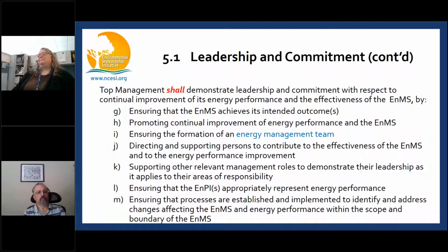All right, so top management also must ensure that your energy management system achieves its intended outcomes, right? So that's part of that management review, reviewing what you achieved. What did you set as your goal? Was there a difference? Did you get there? Did you not get there? What needs to get changed? They must promote that continual improvement of your energy performance piece, right? So as you go through your audits, making sure that the folks that are responsible for fixing the different pieces that you identify as continual improvement are fixed.